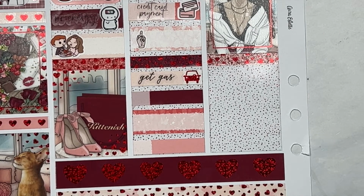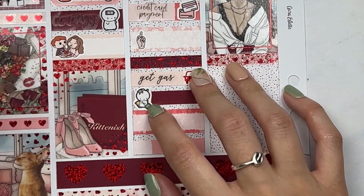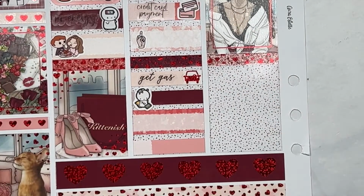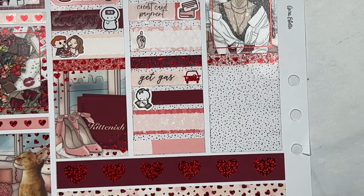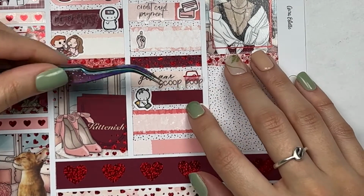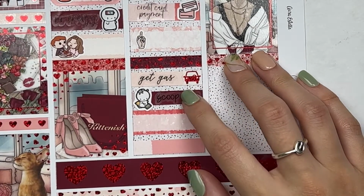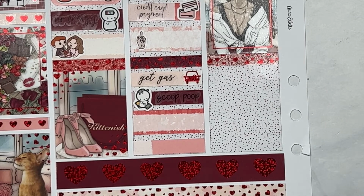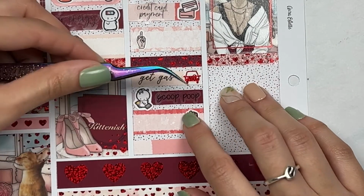Okay, and then for cleaning the litter box, I have the Simodi from the Coffee Monsters Co. I think that was the last sticker on that sheet, and I just wanted to get rid of it. So we are on to new and better things as far as cleaning the litter box goes. And then the scoop poop script is from Carly Plans. And then for getting Taco Bell, I just have this little burrito from Once More With Love.